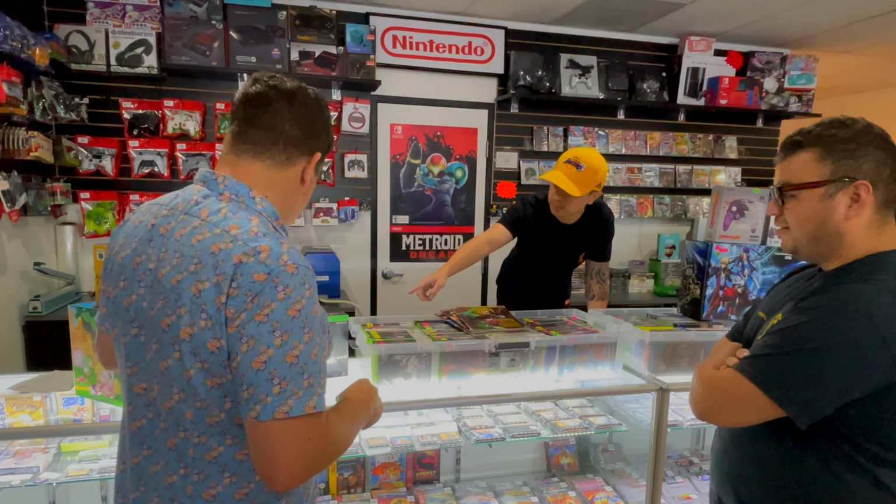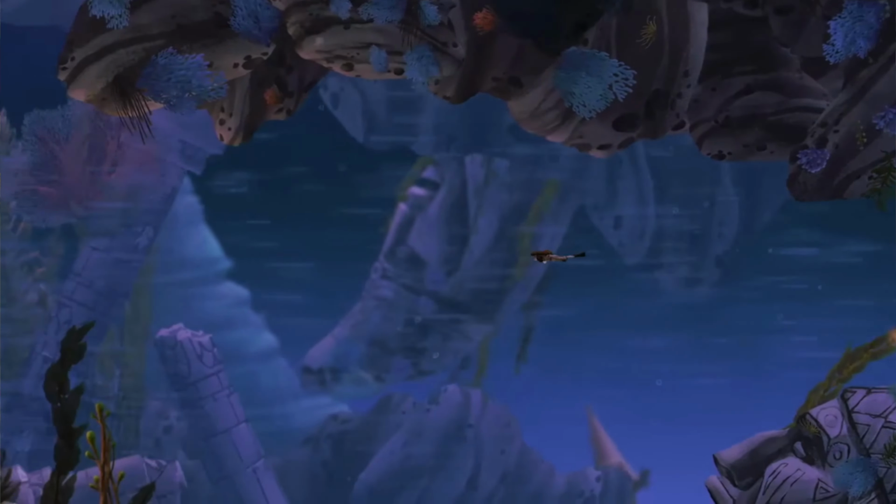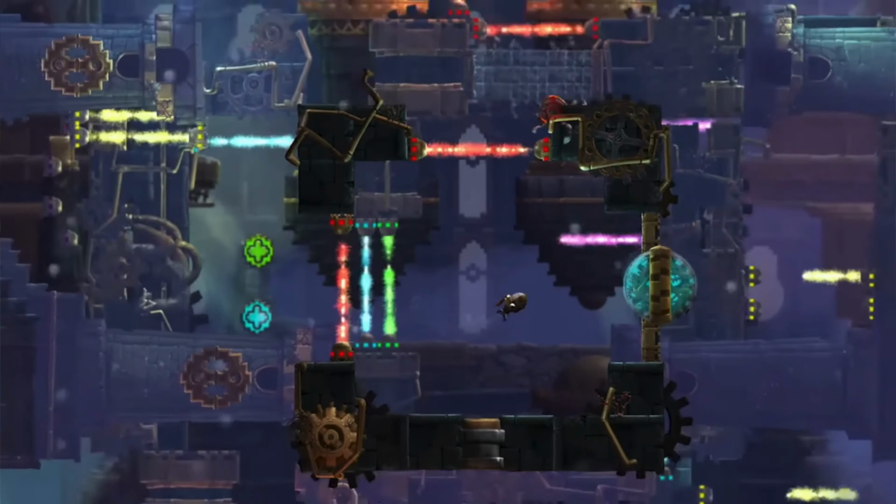What is that? Can you tell me a little bit about that? Song of the Deep. This was a GameStop exclusive PS4 game from Insomnia. And it just sort of sputtered. It didn't really do much. But it's the sealed collector's edition of it. I like this game, but I just don't know that I need the collector's edition for it.